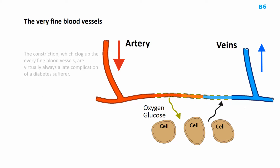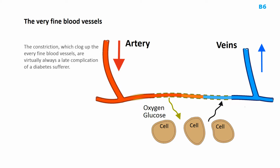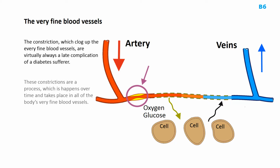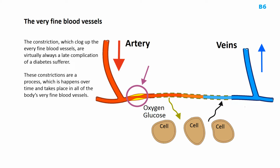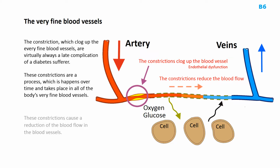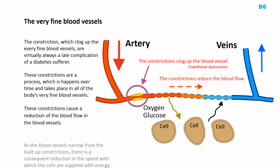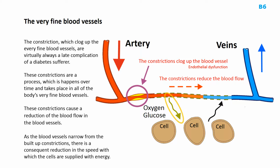The constrictions, which clog up the very fine blood vessels, are virtually always a late complication of a diabetes sufferer. These constrictions are a process which happens over time and takes place in all of the body's very fine blood vessels. These constrictions cause a reduction of the blood flow in the blood vessels. As the blood vessels narrow from the build-up of constrictions, there is a consequent reduction in the speed with which the cells are supplied with energy.